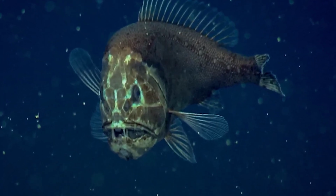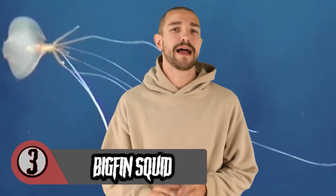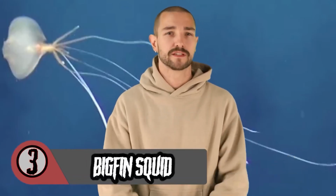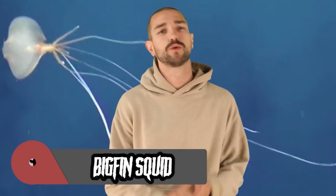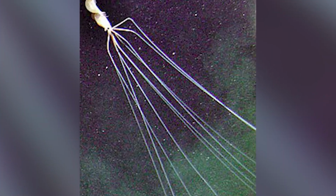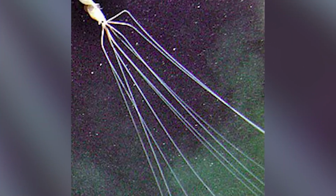Just reattaching itself every bite? Taking you along for the free ride? Yeah, that's horrifying. And number 3, the big fin squid. Of the genus Magnapinna family, the big fin squid, or as I like to call it, this ocean alien with shoulders, belongs to a group of rarely seen cephalopods with a distinctive morphology, meaning they're really weird and rare.